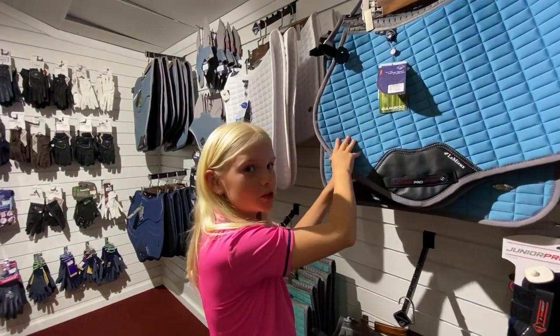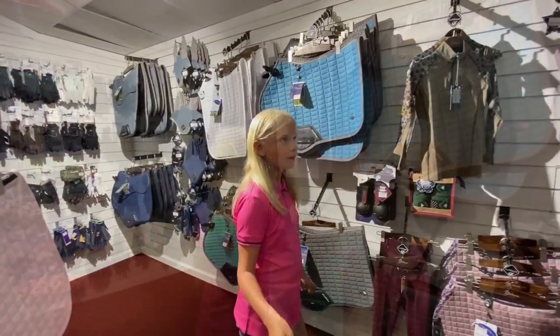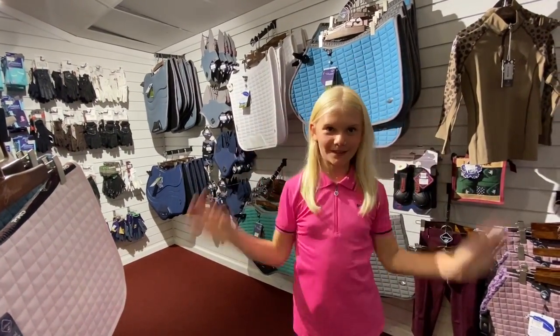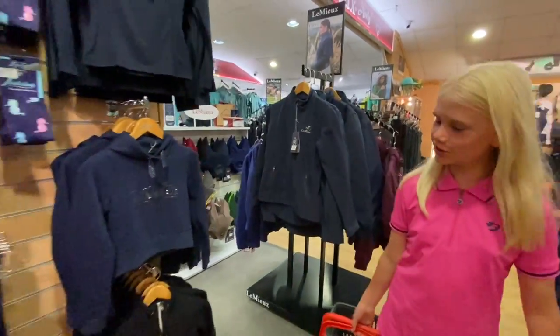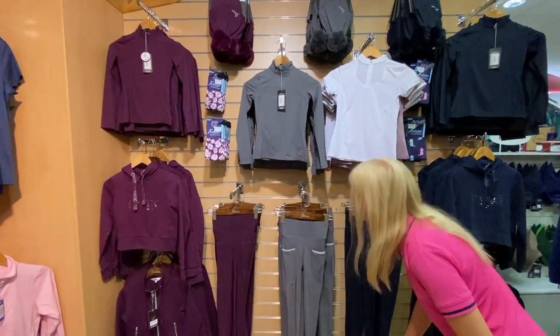This is probably what we could do within this heat, definitely. Okay, I think I'm done now having a look at all the Lemur stuff. Oh, look at all the Junior range. Wow. I think this is new.